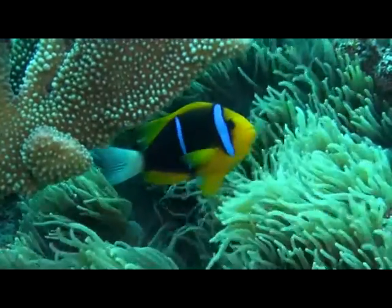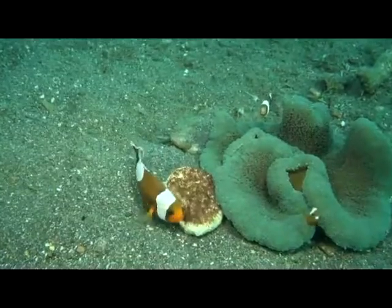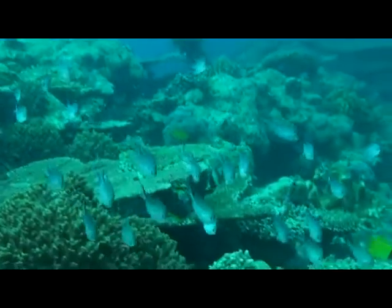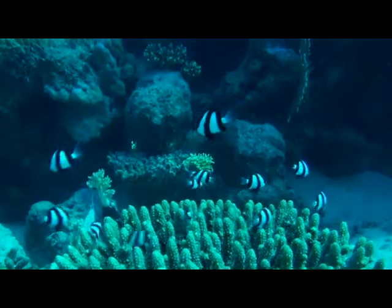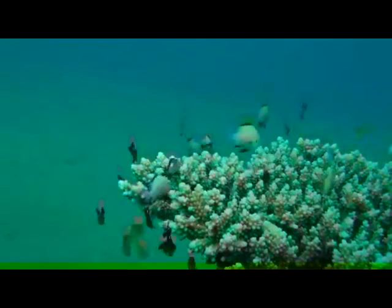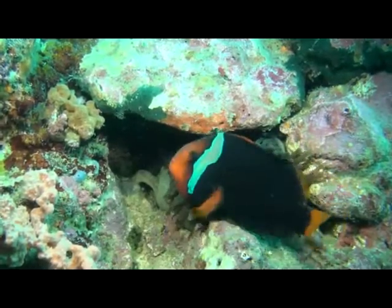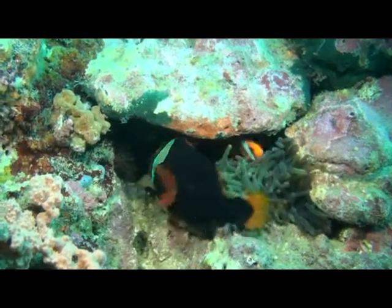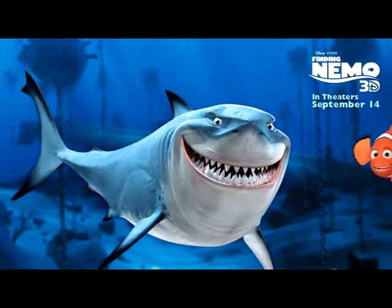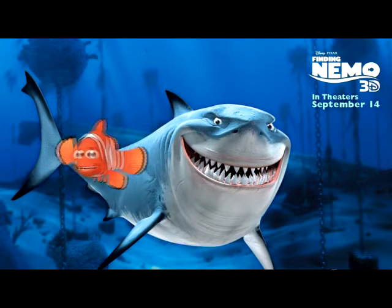The damselfish family is largely a tropical and subtropical one. It includes approximately 250 different species found in the Indo-Pacific region and the Atlantic Ocean. One of the better-known species in the minds of the general public is the anemone fish or clownfish, specifically the species featured in Disney's Finding Nemo.